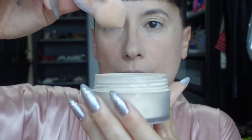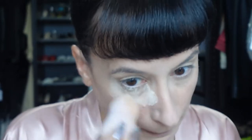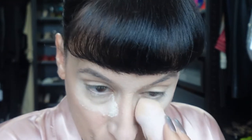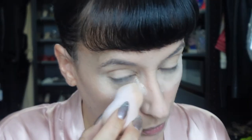And then what I like to do is I grab my beauty blender and I'm gonna dip it into the powder, and I'm gonna apply that underneath the eyes. So like that. I'll do that on both eyes. So this is sort of a baking process, so that the foundation and the concealer will be set. I'm not gonna do that on the top of my eyes, just on the underneath. And I'll just leave it for a couple of minutes, and I will go on with other steps in my routine. So now I'm gonna do my brows.